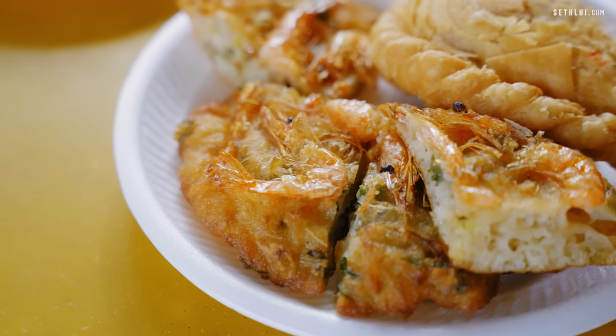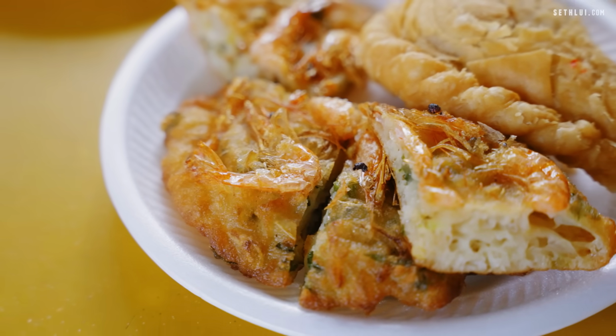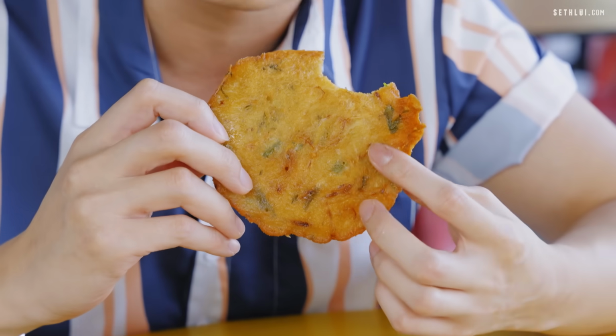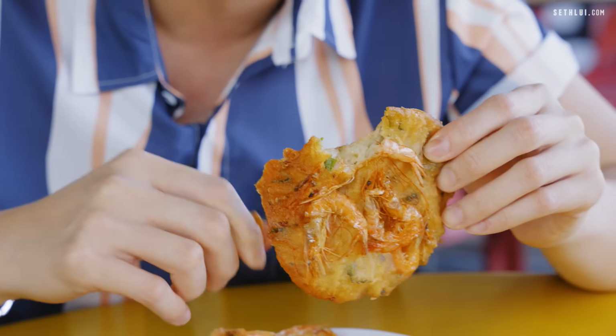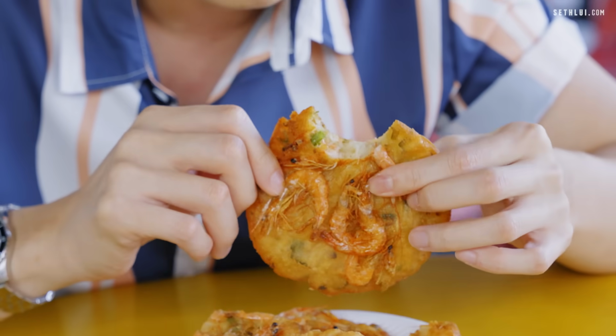It doesn't have that really hard shell that most of you will encounter, like it kind of stabs the roof of your mouth. It's not very pleasant. Like the parsley bits here, it really comes through. So if you do not like parsley, it might be an issue for you because the flavor is really pronounced on this one. The dough itself is really crispy on the outside. Inside is nice and mochi-esque.